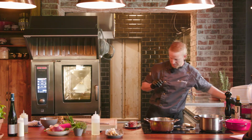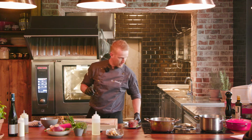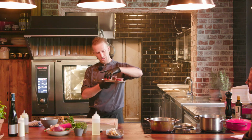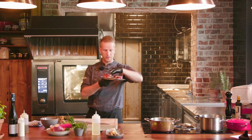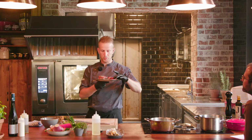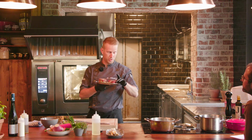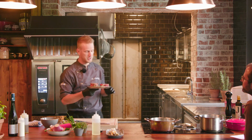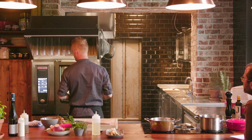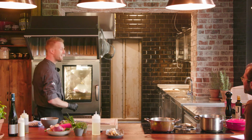You put it now in the oven? Yes, now we're ready. These cuts, you see, are a little bit different. This one is a little bit taller. It will be maybe 1.5 to 2 minutes longer in the oven. For medium, it will be about 6 minutes maximum at 200 degrees. Okay, I'll take the larger one then.